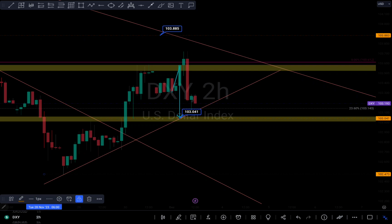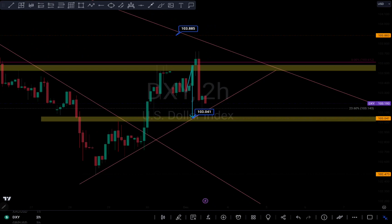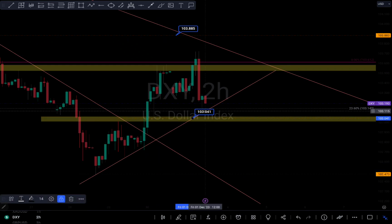So right here will be a possible next target if you're selling, right? But there's a possibility and there's room for a buy based on the higher time frame. So let's see how the market reacts around this area right here. How it reacts will determine whether it continues to push to the upside or the downside. So let's see. Let me delete this one here.